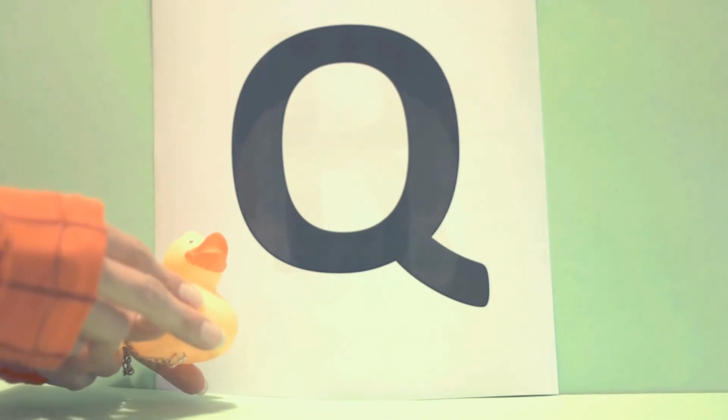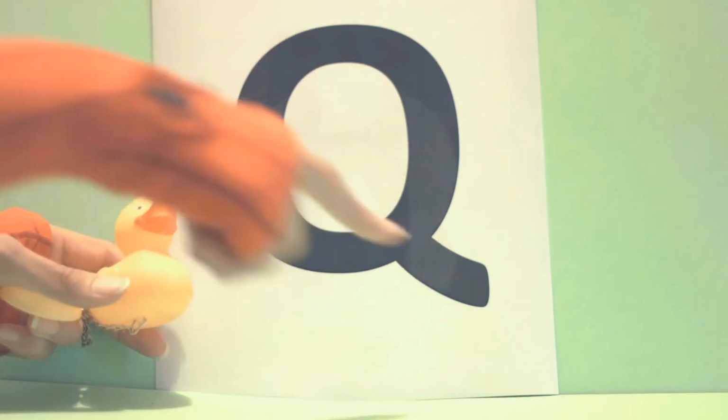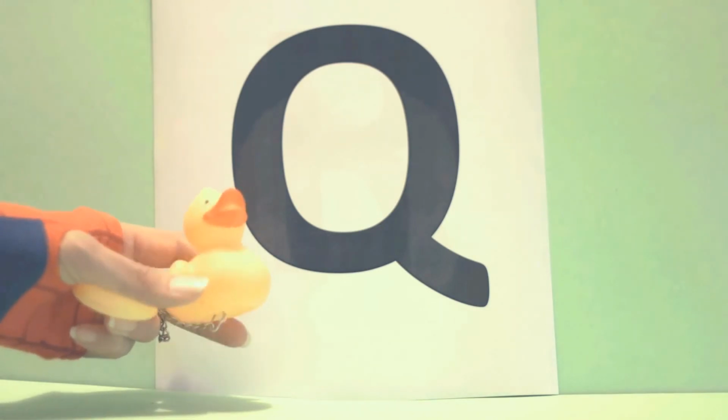The letter Q is for the sound a duck makes. What sound does a duck make? Quack, quack, quack. That's right. Quack. Q. Starts with the letter Q. Q is the sound for the letter, quack. Quack, quack, quack.